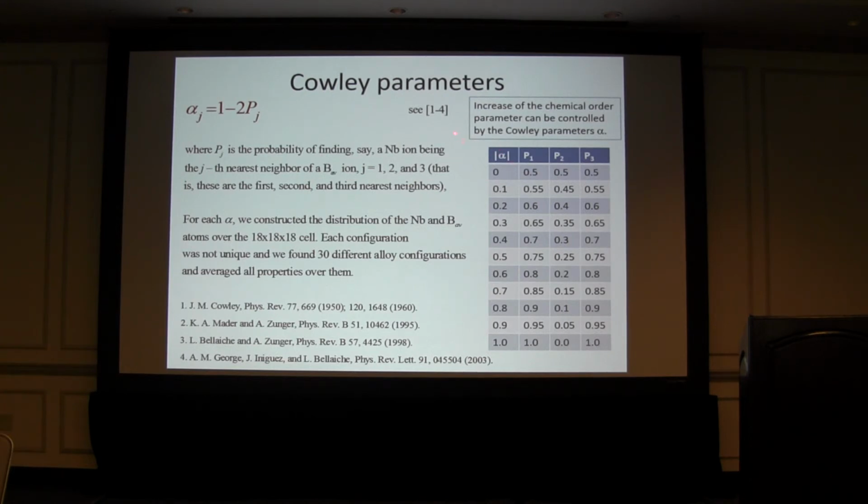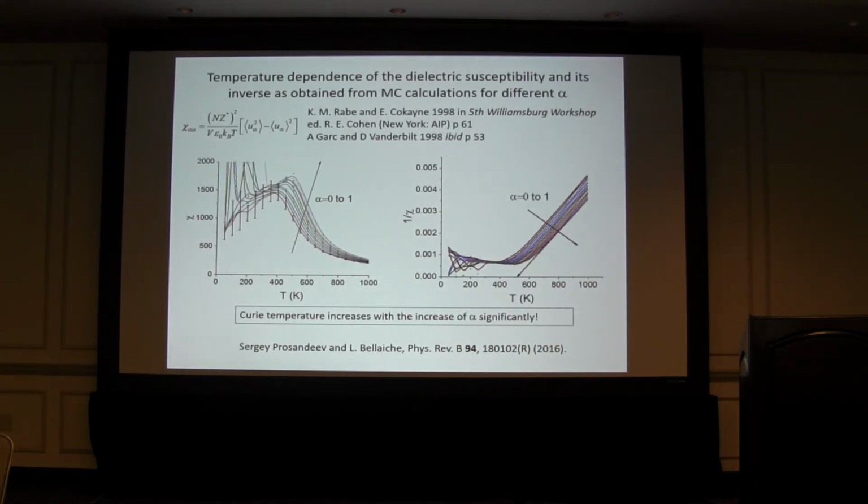Here, the alpha values which we employed start from 0 and go until 1 with step 0.1. And the corresponding P1, P2, and P3 are shown in this table. So for alpha equal to 0, the occupations are totally random. For alpha equal to 1, the occupation corresponds to a perfect rock salt structure. But recall that one of the 111 layers in the structure is still random, so it is still relaxor. And like in the previous case, for each alpha we calculated results for 30 different alloy configurations, and then we averaged the result over these configurations.